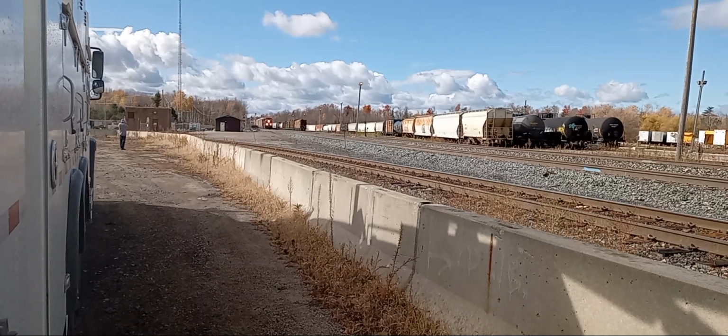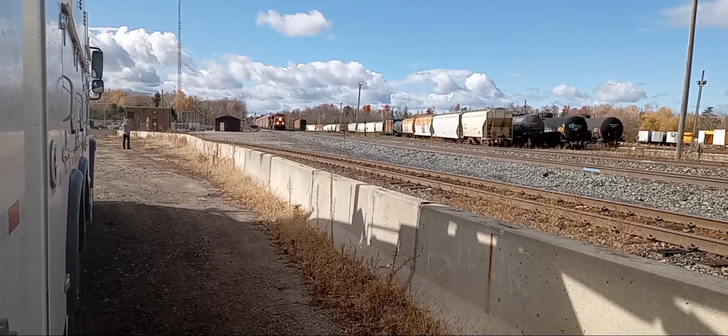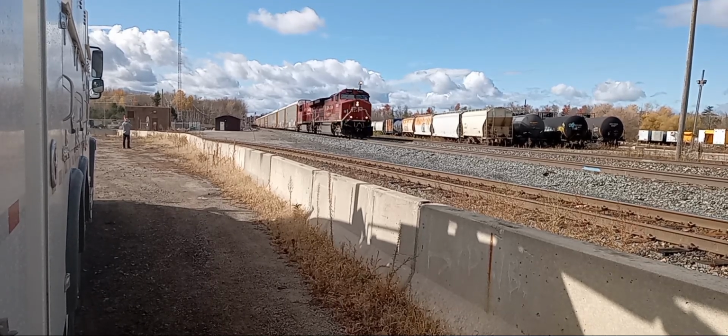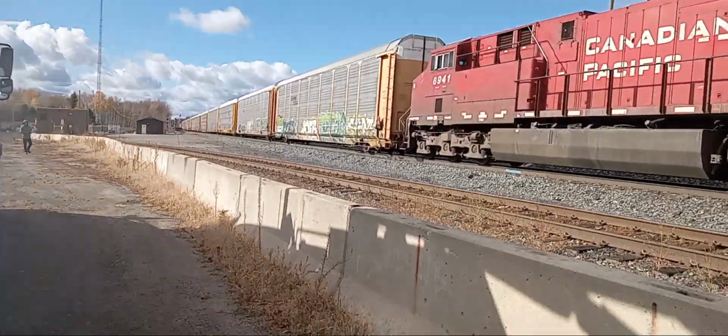So, what do we got for power on this eastbound train? It's only two CP units, unfortunately. We got... He's got a friendly wave. We got 8034, 8941.